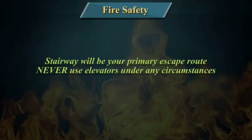The stairway will be your primary escape route. Never use elevators under any circumstances.